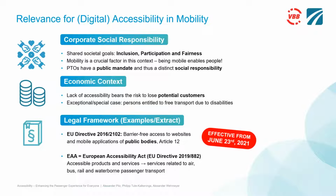Second, there is an economic relevance for digital accessibility. While some travelers might be eligible to use public transport for free, we lose others because the barriers of accessing mobility offerings are still too high, unfortunately. And finally, we have the legal framework that pushes accessibility. There are several directives and acts worldwide.